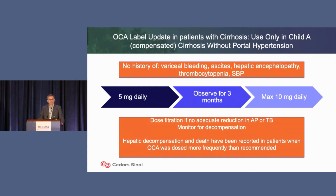This is important because there were many case reports published showing liver decompensation, worsening liver disease, even death in patients who received a higher dose of OCA, more than 5 milligrams daily, in patients with Child B or C, and that led to bad outcomes. So it's very important to adhere to the label if you decide to use this drug in patients with cirrhosis.